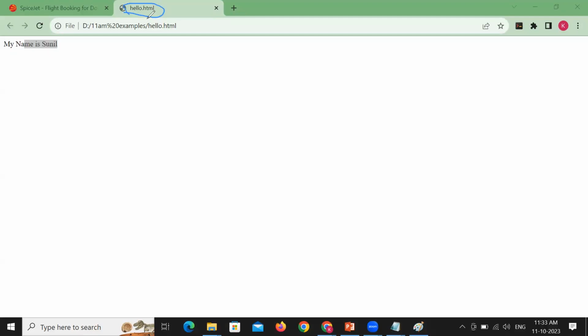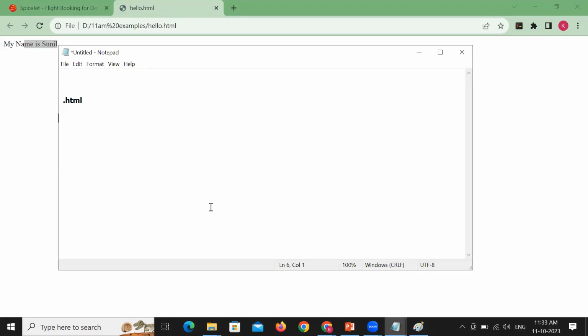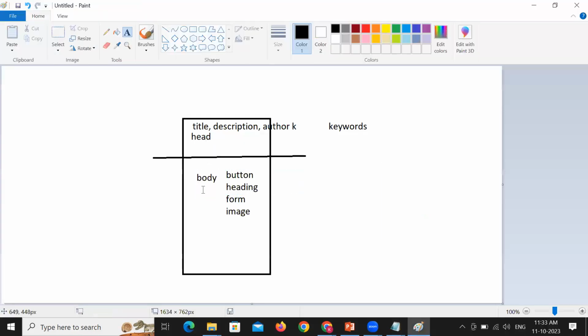Title, what should be the title? The title I want is "my first page". So if you want to create a title, is the title part of the HTML head or body? My dear friends, is the title part of the HTML head or body? It is a part of the HTML head.